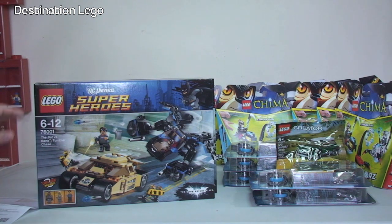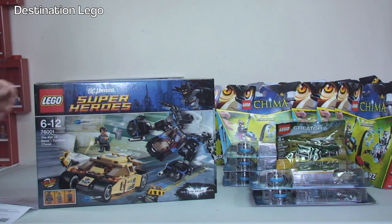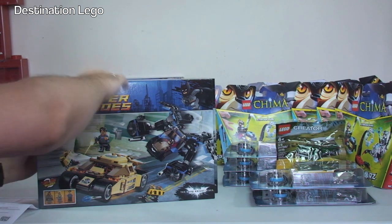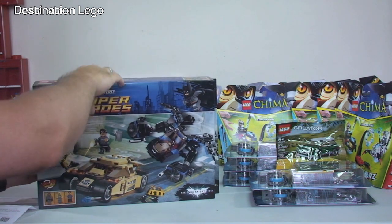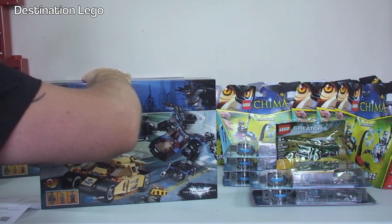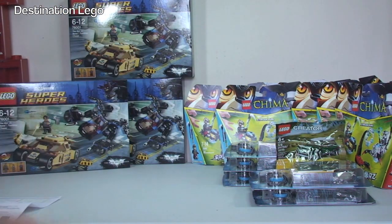So these probably won't be for part out. One will probably be for me. My son's actually already got one of these. One of the first sets I think I got him. Probably not one of the first ones actually, but I did get it probably when this first came out. But yeah, so three of those, I'll probably keep one for me and the other two will be for longer term investment. I very much doubt I'll part those out, but we will wait and see.